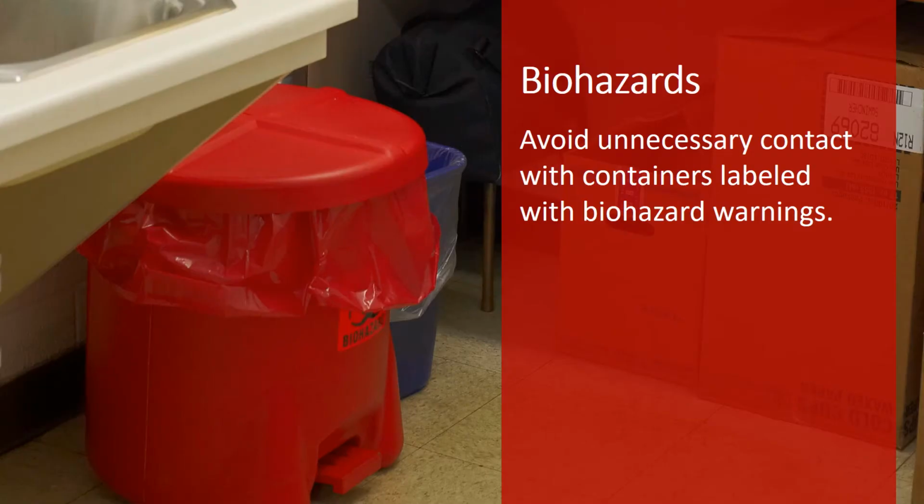Protect yourself from accidental contact with contaminated items by being aware of the symbols and colors used to represent biohazard materials. Biohazard warning labels are fluorescent orange or orange-red, and at minimum include the biohazard symbol and the word biohazard in a contrasting color. Note, OSHA regulations indicate that the biohazard symbol is not required where red bags or containers are used.